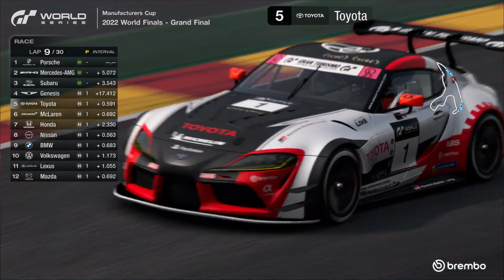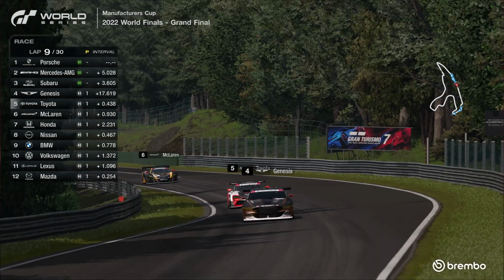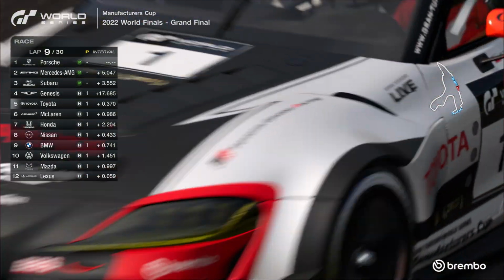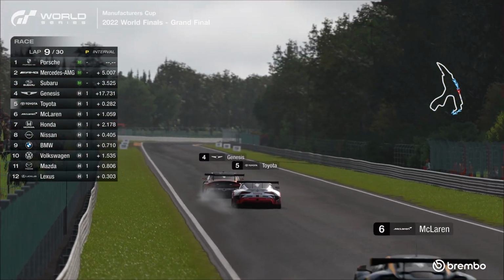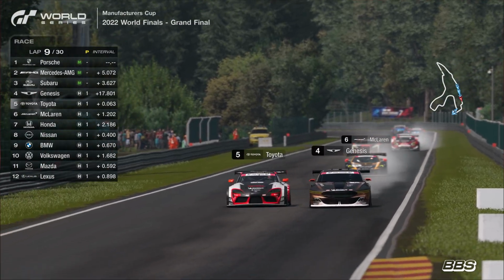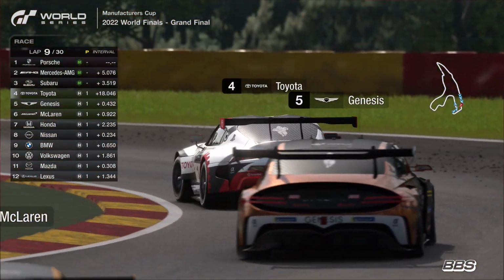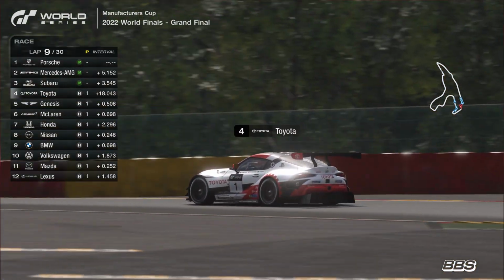And as you said, Jimmy, the top three playing it safe, staying on the intermediate tyres, not wanting to risk that too soon. But the track looking really very much like it is suitable for dry tyres. We know that because, of course, the sector times have been strong for Toyota. The thing is, for Toyota, they're in traffic, but not for long, because here they go up the inside of Genesis and through into fourth place. Nice bit of clear air for them. That was crucial for their strategy.